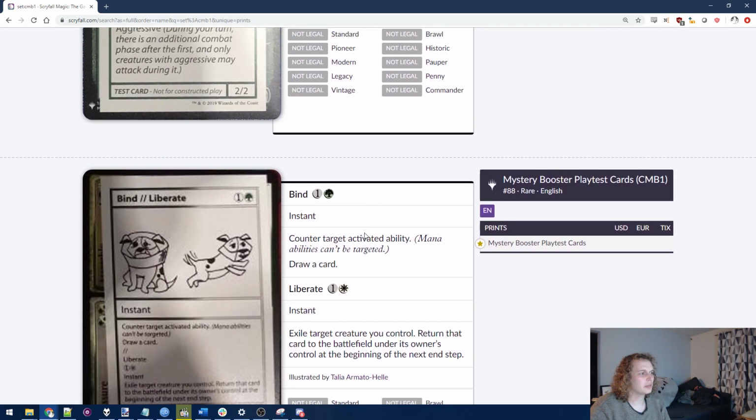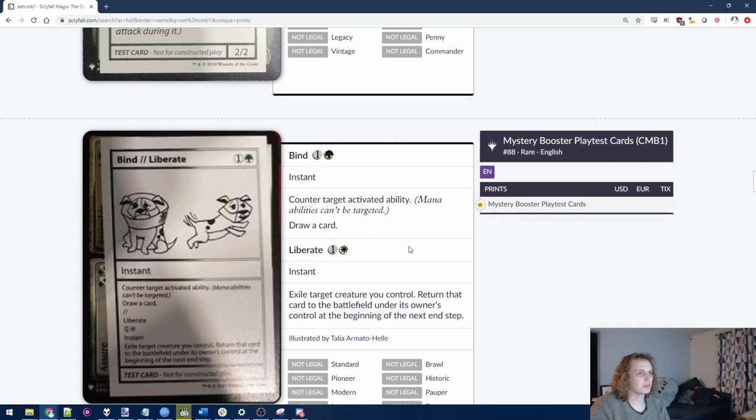Bind. Counter target activated ability. So this is a split card. They just didn't split it. Binds. Ooh, green getting counter target activated ability. Ooh, that's spicy. This is not currently in green's color pie. Maybe that's something they had genuinely considered. I like how they put the split card text print on a split card. Okay, cool. I could see green getting this, maybe. Green has so much right now, though.